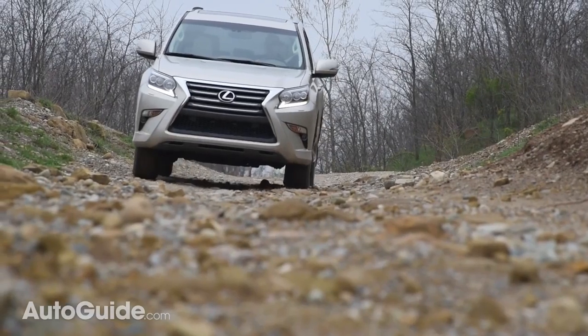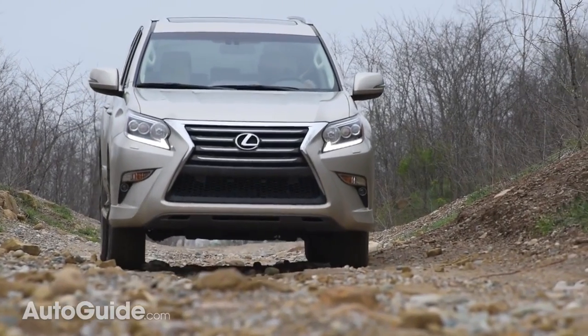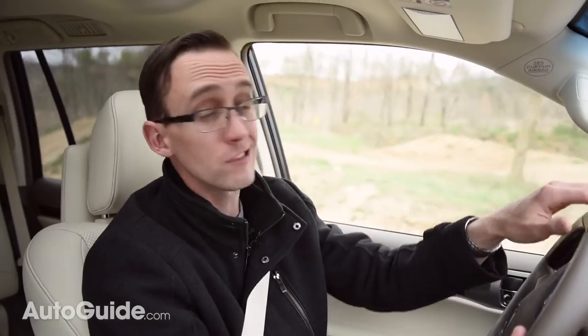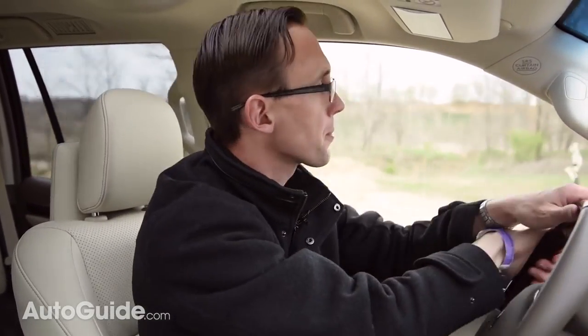Perhaps too much, in fact, because it keeps whispering in my ear to go down ever steeper and rougher trails, which I don't really want to do because we haven't got a winch on this vehicle and I really don't feel like getting stuck. So why don't we head back to civilization, which I think is this way. Yeah, it's this way. Come on.